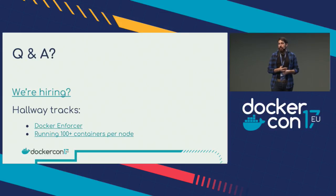We also set up two hallway tracks. If you want to join, we have the links on the slides. I am going to share them on Twitter if you're interested, to discuss Docker Enforcer and learn more about how you can use it. And also some of the things that we have done to run more than 100 containers per node and to deal with the issues.